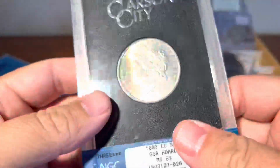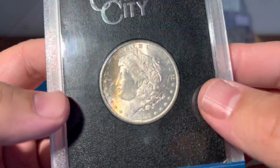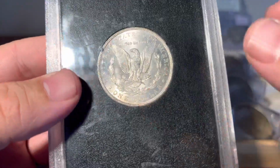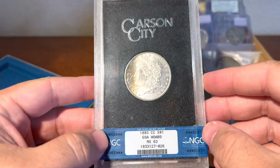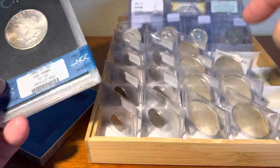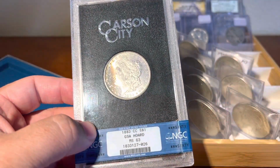So proud to have this one. Hopefully going to a really good home. You can see the Carson City mint mark right there. But all in all, I'm really happy to have this one. My first Carson City Morgan that we're going to be auctioning off. By the way, every single item here, including the Carson City, $1 start bid. I don't fool around. I don't do this.